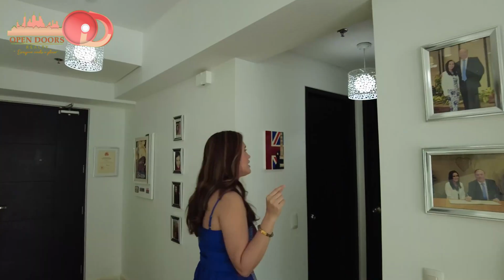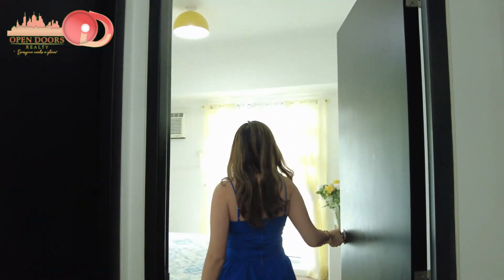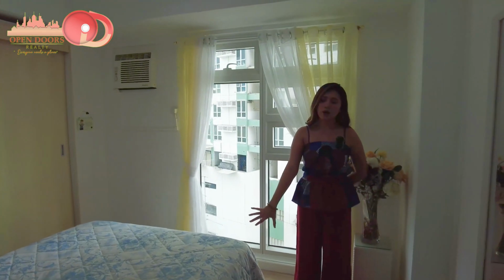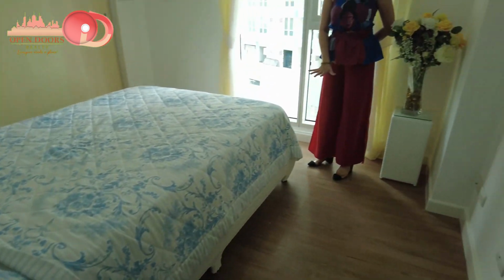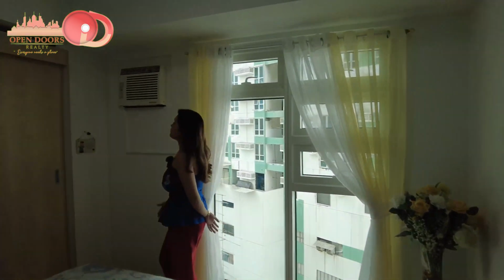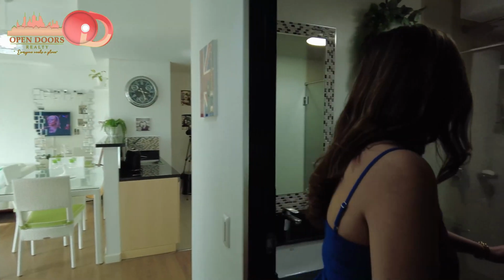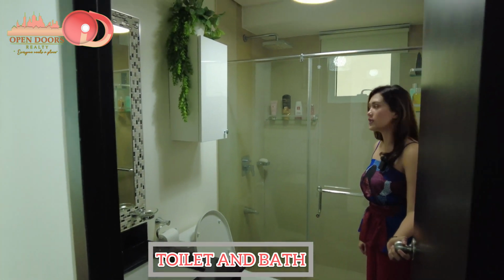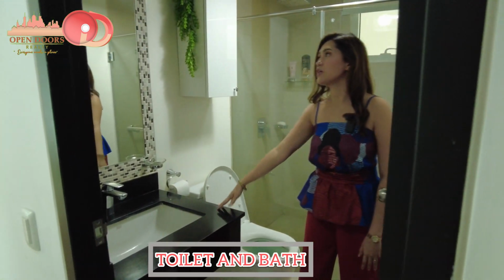And so right here, the second bedroom. Come inside. Here, your bed frame is from Metamorphos. The flooring is teak wood. This one here is laminated wood. Let's check this out. Your toilet and the glass partition, and your sink over here and your vanity mirror.